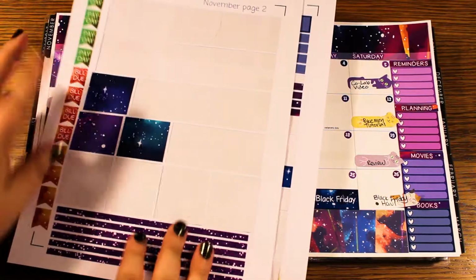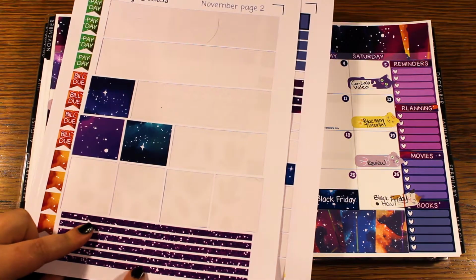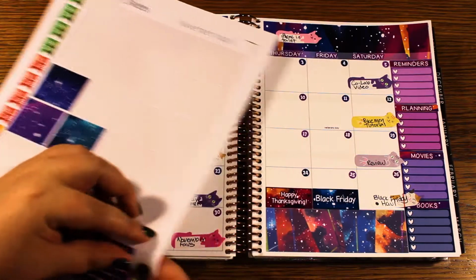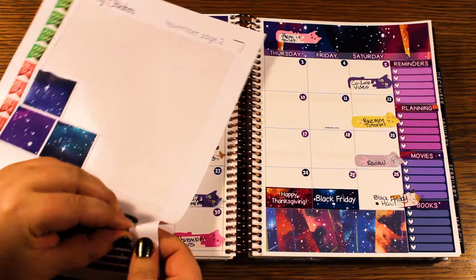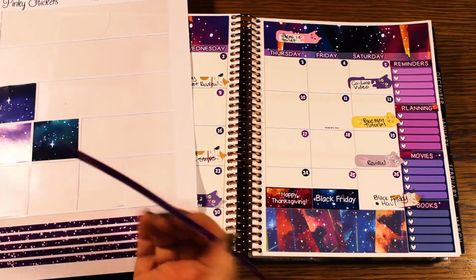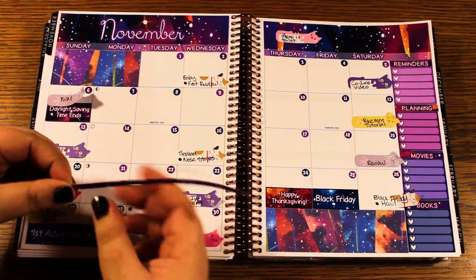So here is the functional decoration sheet, and I do have some things I want to use with this sheet, but first I want to use these little strips. And you may not know what these are for, but what I always use them for is to mark trips, and I actually have a trip in November, so that is always exciting. So I'm just going to start by putting it down.